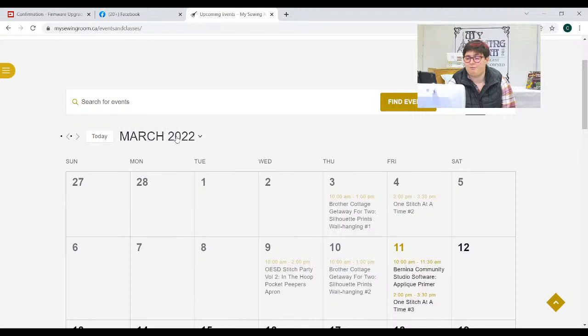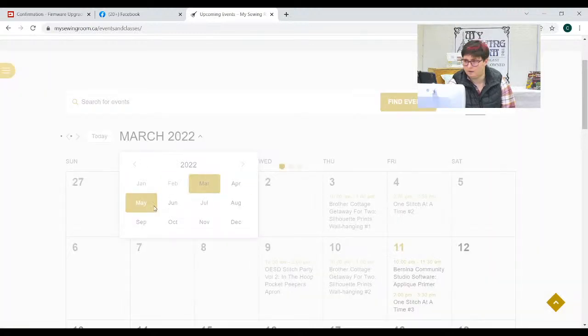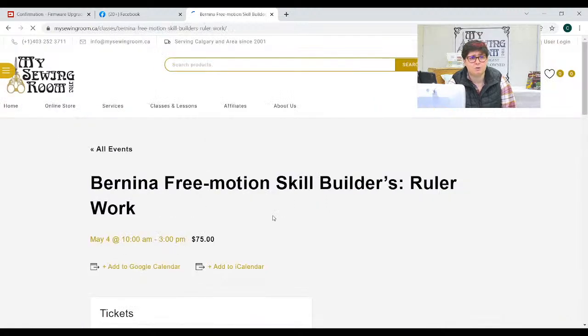If you think that's going to be fun, wait till you see what's happening in May. Along the same vein, I'm going to pull this up now because I'm going to talk about it momentarily. Freemotion stitching is awesome. If you want another skill, ruler work is super fun. So I absolutely love ruler work. Also being taught by Adrian from Bernina Canada, May 4th.